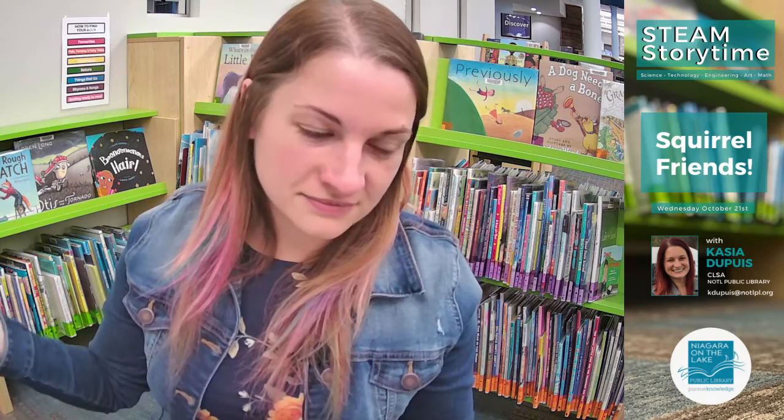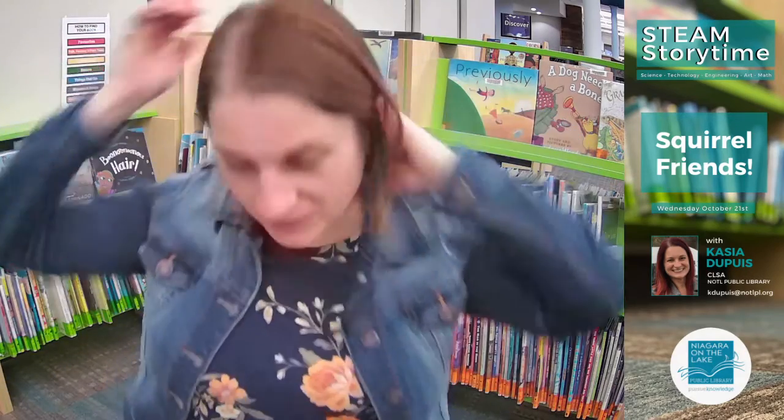Also, squirrels build nests, and they're called nests. So we always think of birds building nests, but squirrels build nests too, and that's where they can hide some of their food. That's where they have a nice cozy place to sleep and stay safe, and that's where they have babies, right? That's where they keep their little baby squirrels safe when they're born.